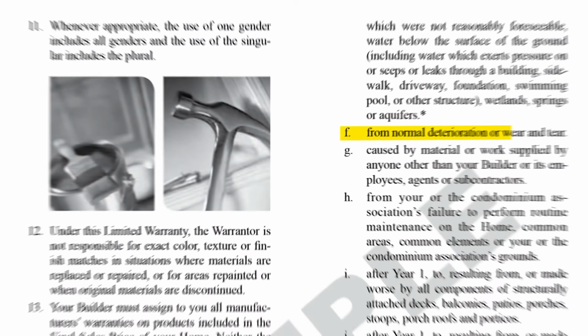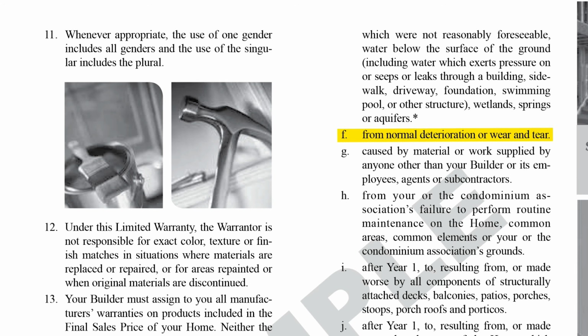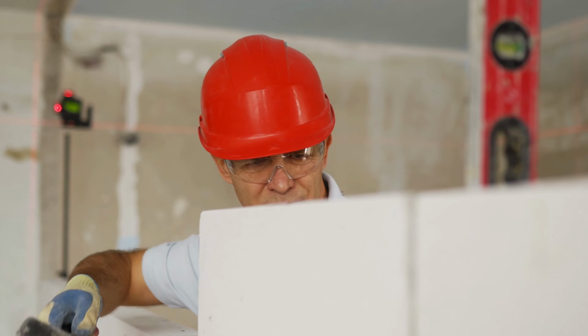All right, so what exactly is excluded from coverage? Well, the first thing we notice is anything from normal deterioration or wear and tear. That won't be covered. And to me, that personally seems like a bit of a wild card. Like what if the warranty company argues that a broken item came from ordinary wear and tear when it could actually have been due to a mistake made during construction? Nonetheless, it's in the contract and you need to know about it.